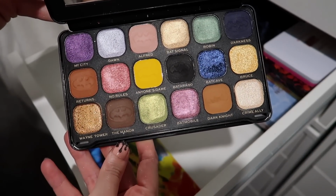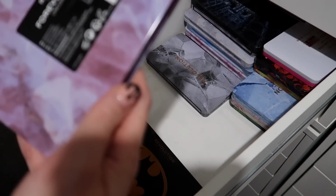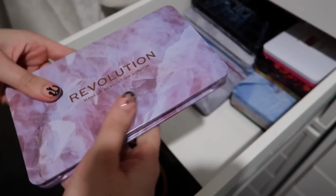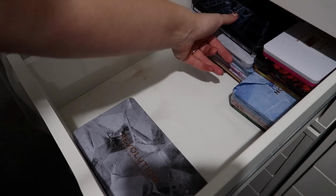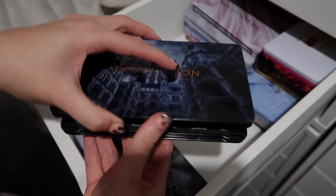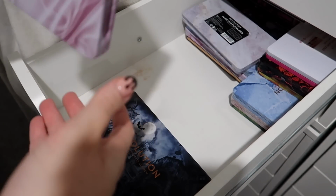Batman. And that is what he looks like. Then we have Unconditional Love. Gorge, sort of pinky, so cute. Optimum, which again I've not even used. I think I just needed that for a video for work. Then we have Into the Night, which I've definitely used because I remember doing a look on this. This was back when I was a content creator for Rev, before I started working full time for them.